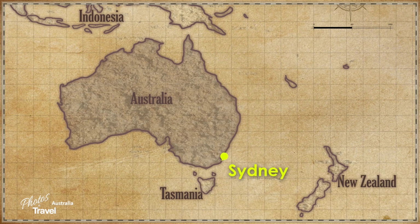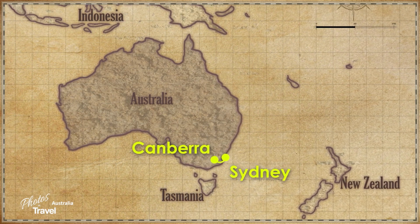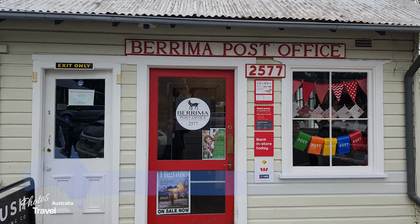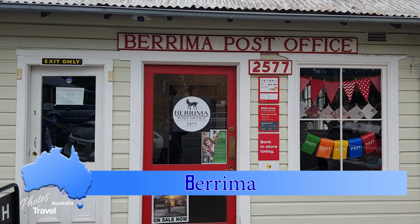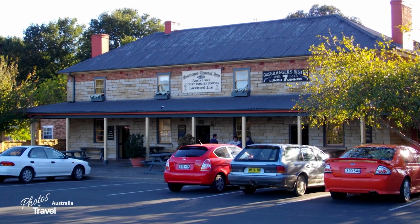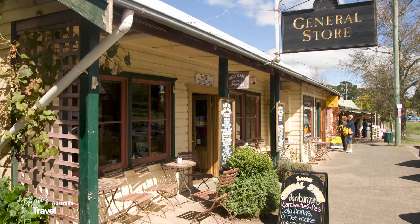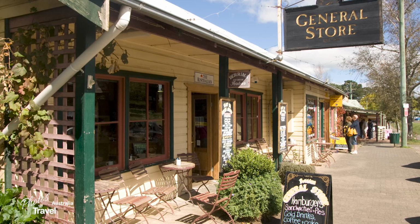I left beautiful Sydney and traveled to Australia's capital city of Canberra, located about 3 hours south. En route, I stopped at the small town of Berrima, which is best known for having the oldest pub in the country. The village is a tourist spot, complete with its quaint general store and many interesting shops.